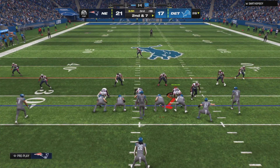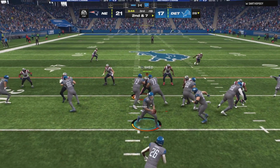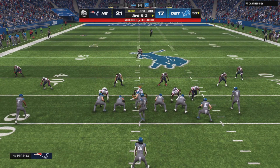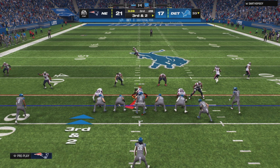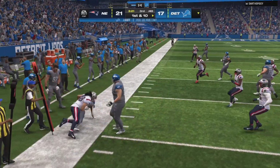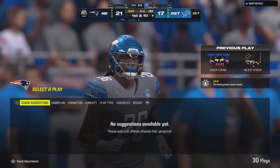Here's 2nd and 7 now from the 28. Gibbs straight ahead. He'll be hit down at the 33, 5 yards on the play. And now they're in the hurry-up. 3rd and 2, Goff. Setting up the screen, this is Gibbs. And he gets this up across the 35 before he's out of bounds. Just to pick up a 3, but that is indeed enough.